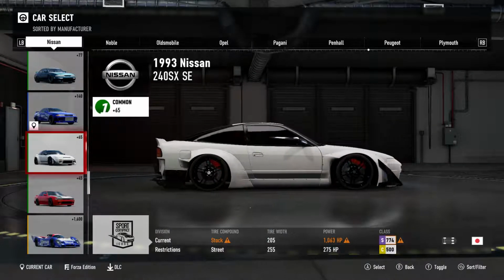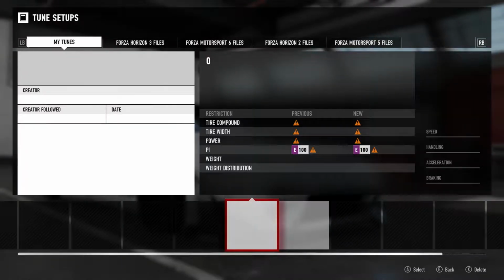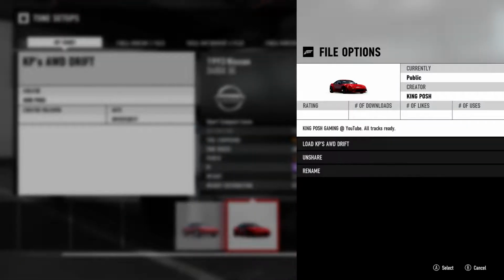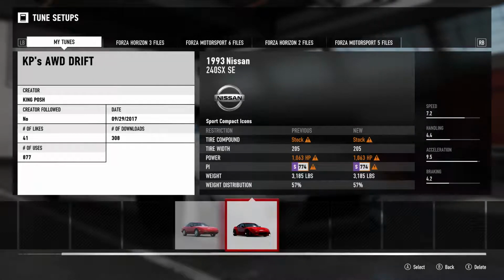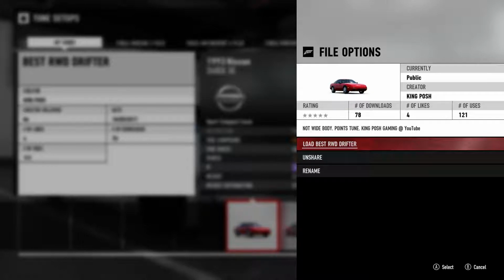So we got the Nissan 240SX. We've got Best Rear-Wheel Drive Drifter and KP's All-Wheel Drive Drift. KP stands for King Posh's All-Wheel Drive Drift. That's what it stands for. 308 downloads, 41 likes, and been used 877 times. Wow, pretty amazing. Good numbers. And then Best Rear-Wheel Drive, Not Wide Body, Points tune, 78 downloads, 4 likes, and been used 121 times.